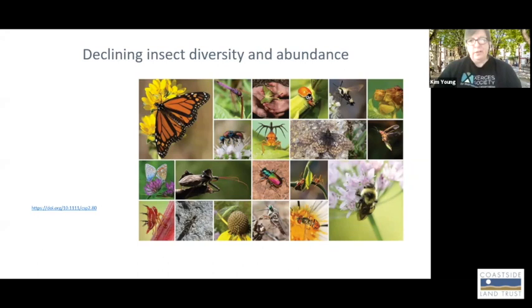When Xerces partnered with others to seek protection in California so that we could protect insects, of course there were a few ag groups opposed, and a judge ruled that insects do not meet the criteria of being protected in California. So when we're trying to get protection for the monarch, that recent news is first our California news.